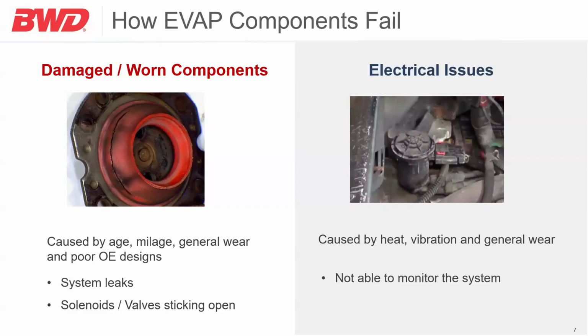Anything that has a pigtail plugged into it has to send that information back to the PCM so the PCM knows what's going on. Well, if we have corrosion or road brine or something like that built up on it, or we have a squirrel nesting in the engine chewing on a wire, we're not going to be able to get that information back to the PCM. We're going to have a check engine light.